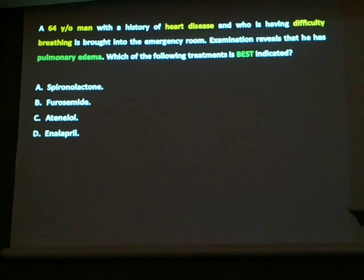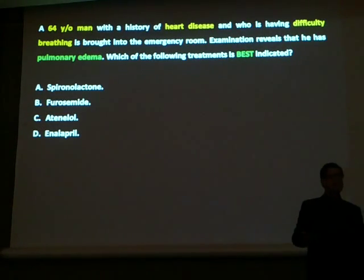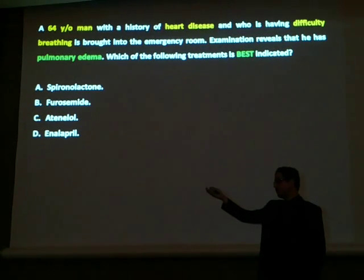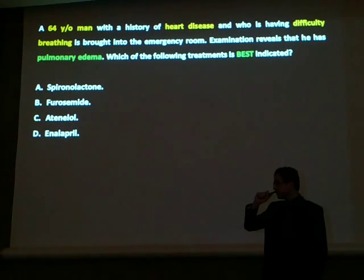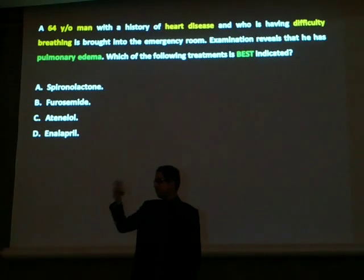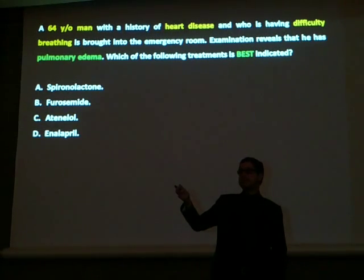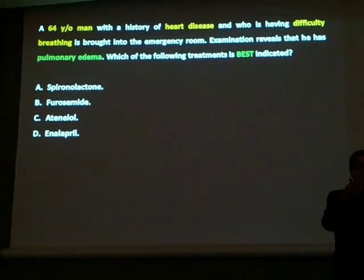I need someone from this group. Keep silent, please. Let's hear how other people think. Please, anyone has an answer? Yes. Furosemide. Why? So there is a fluid overload state, and she used furosemide. In this group, anyone has a different opinion, the same opinion, whatever? Why? There is a history of heart disease. Nice. In this group, any other choices?